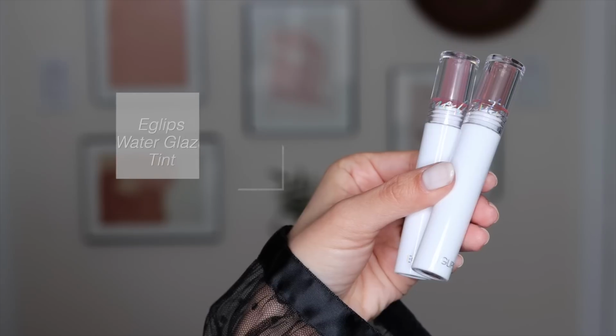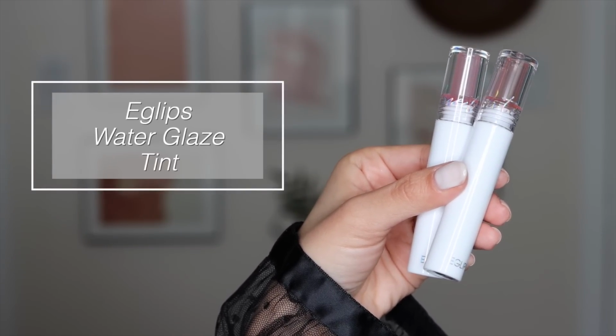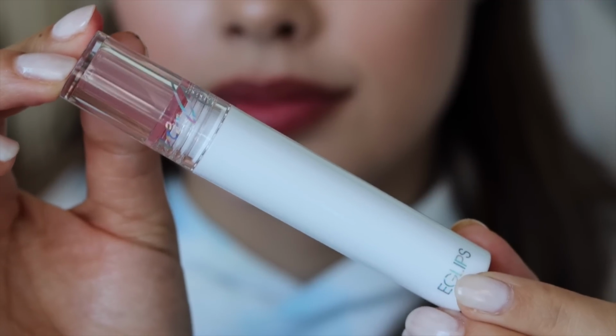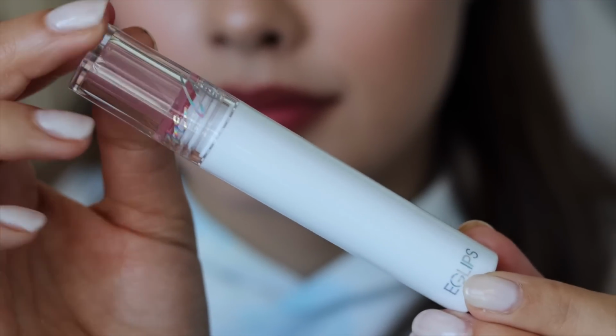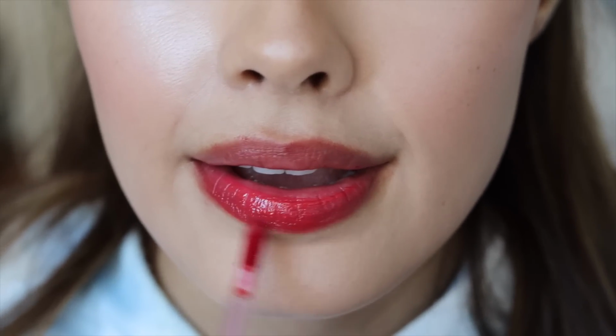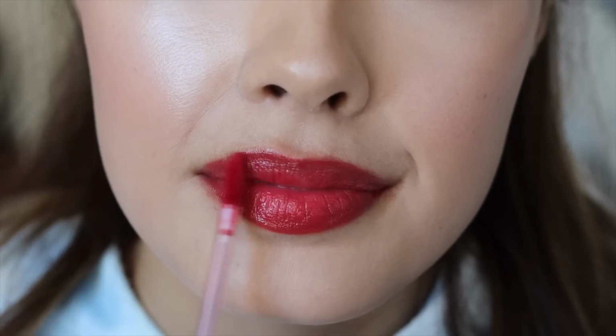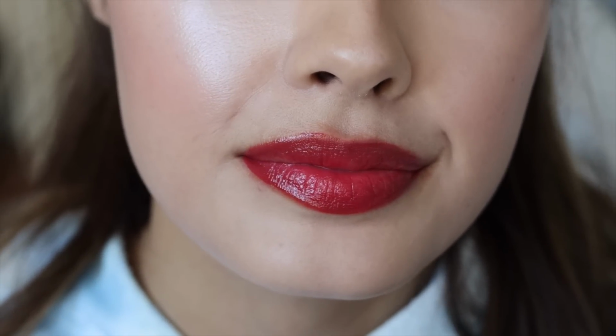And along the same vein, these are pretty similar in formula. It's from Eglips. Now these are the water glaze, and I basically like these for the same reason. They go on nice, they smell like peaches, and as they fade, they tint your lips, but don't leave yucky tint left over. So if you're looking for maybe different brands that make these water tints that are really nice, I really like the Eglips ones.